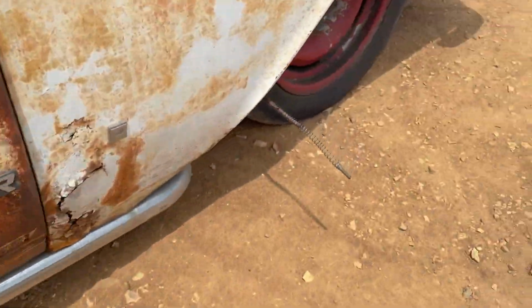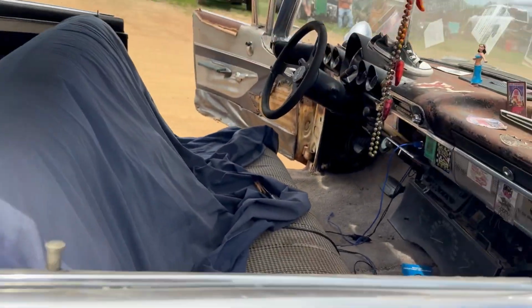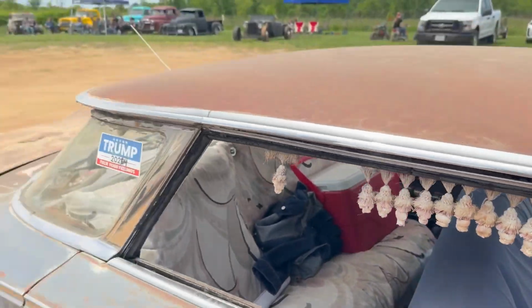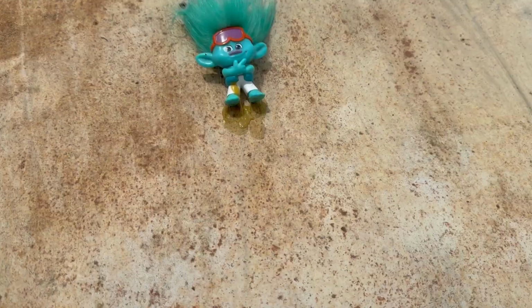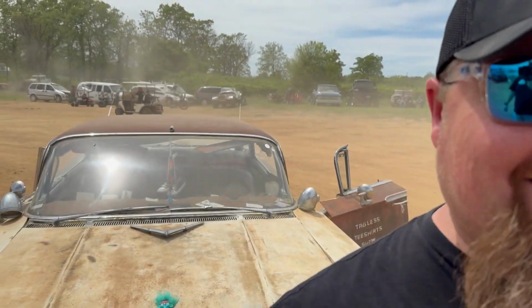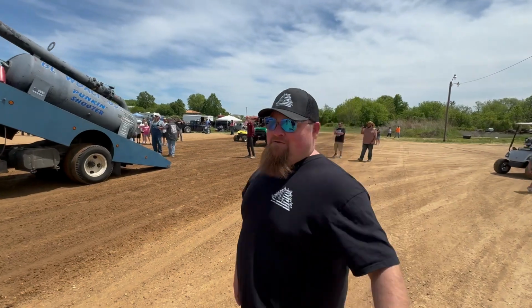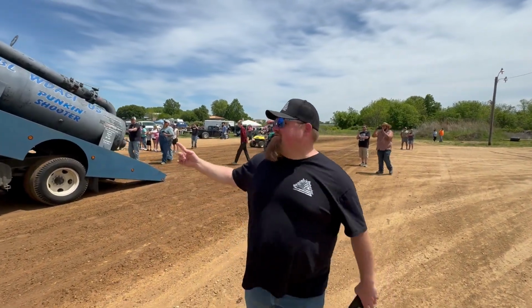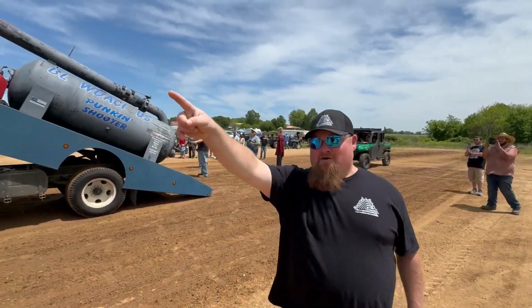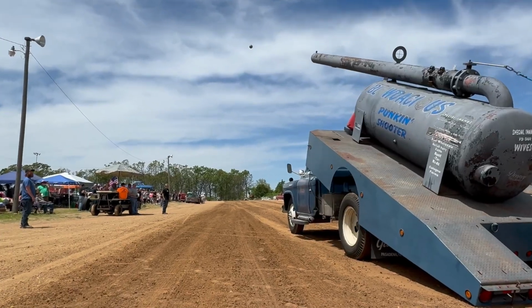The curb feelers are made out of rebar. Golly, dude. Hey, look at the curtains on this thing, son. Look at the dash. Dang, I like it. Dude, that thing's so cool. Oh, they're gonna launch it now, John boy. Dude, they're getting ready to shoot a freaking bowling ball way up there. Oh, it's already ready. Hang on, man.